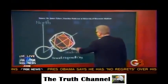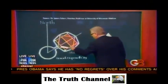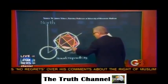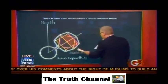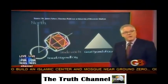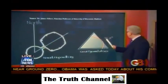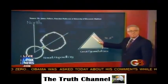It is made up of 606 feet. It's made up of stades, exactly the same. Now, if that's not interesting enough, look at the angle of the Great Pyramid of Giza. If you take the angle of the Great Pyramid of Giza, the slope is 51.8 degrees.